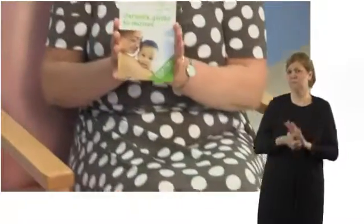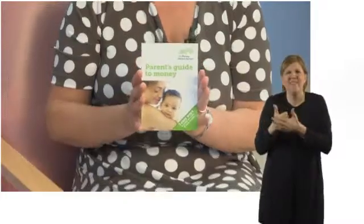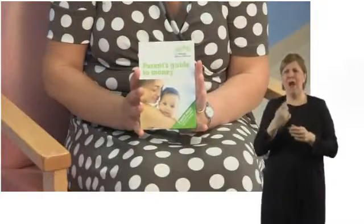The additional expense involved in having a baby might mean there is less money for the family. There's an excellent money advice leaflet available and a number of money advice services in the community to help you. If you are having money worries, please speak to your midwife for more information.